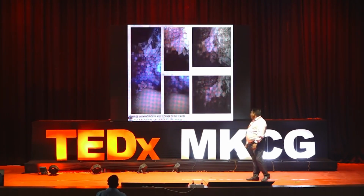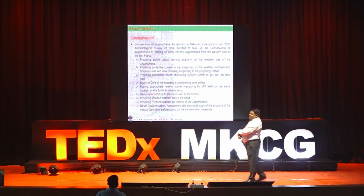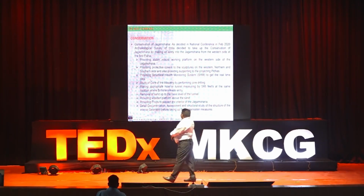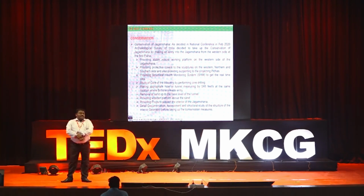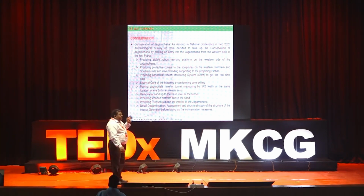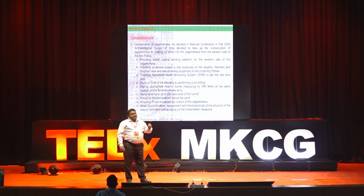Now you see the sand. These are all pictures from the inside. These are the images which have been taken through endoscopic studies. Now, as decided in the National Conference, we have taken up the conservation work of the Sun Temple Konark. In Sun Temple Konark, what we decided is to document it. I have shown you the complete documentation process. Further, it was decided to make an entry.